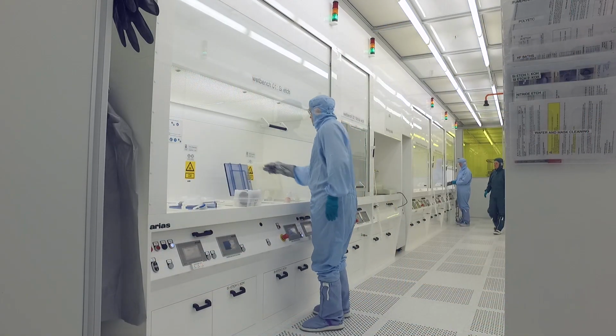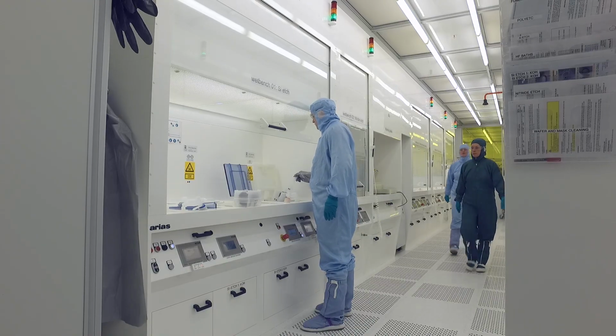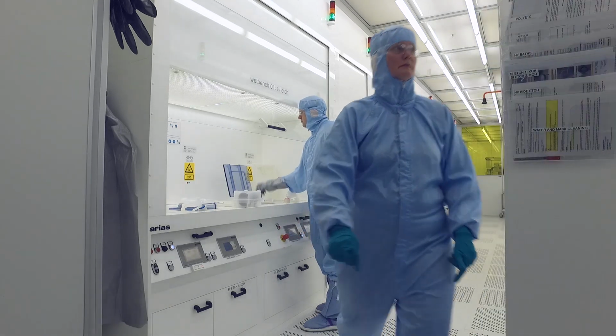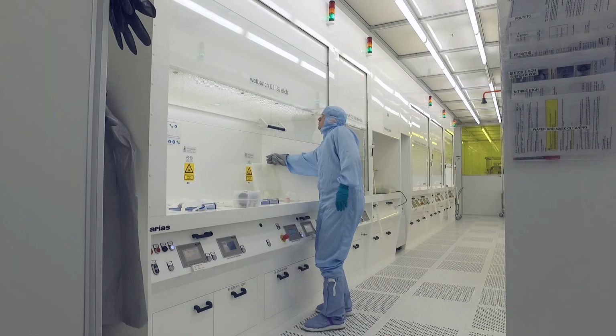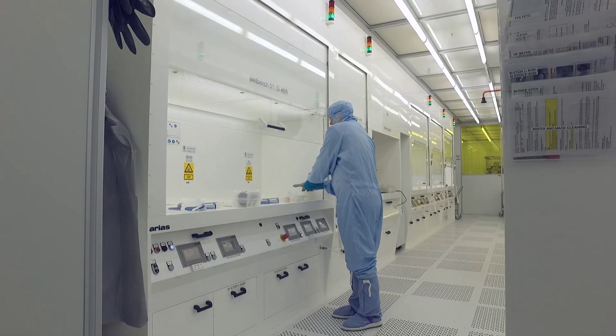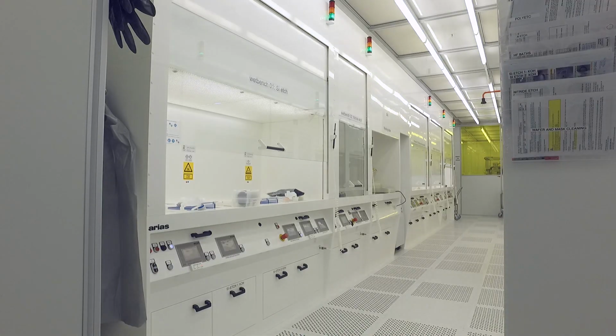In case of non-life-threatening danger, you'll hear a mild evacuation alarm, which is a siren with breaks in between. This means that you have 30 seconds if necessary to finish your work and then leave the clean room through the gowning area.